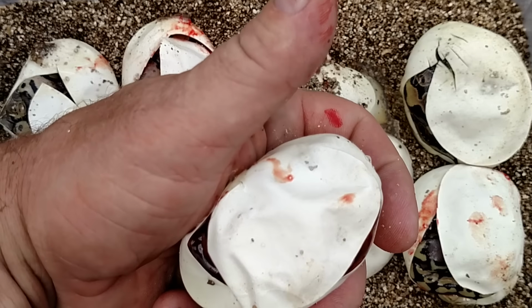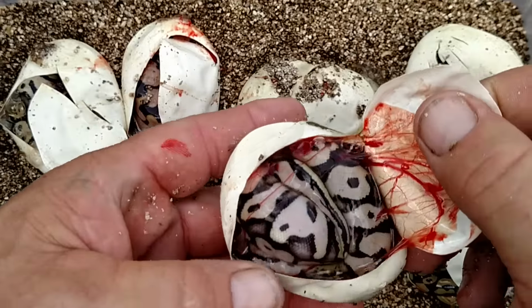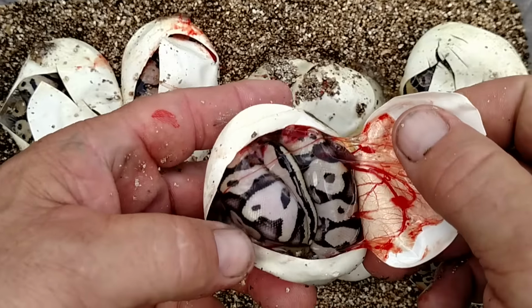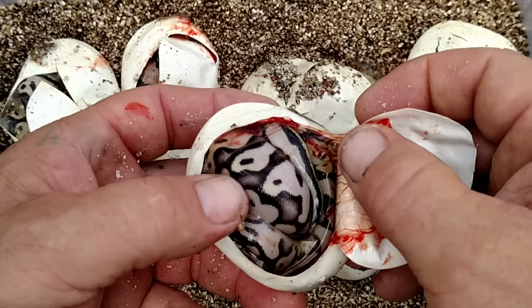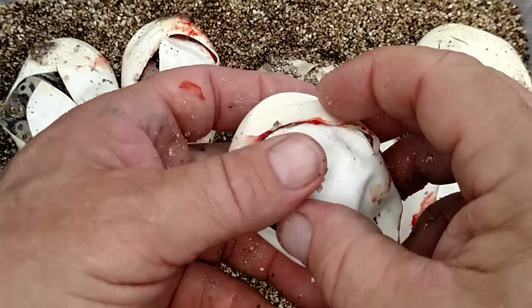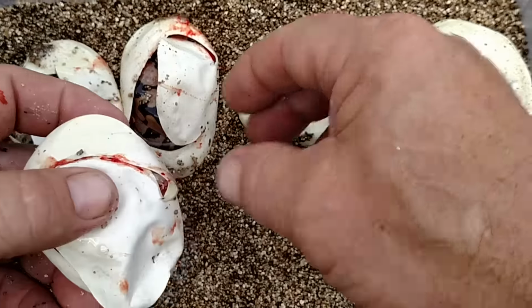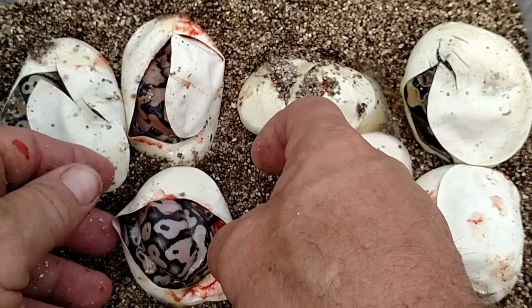Get a calico. We haven't gotten just a normal calico, right? There it is. There's a pastel. That's calico. That's pastel calico. Yeah, that's a pastel calico Enchi. That's it. Oh yeah. Don't spin them too much, man. Yes, sir. It's awesome. It's my favorite calico right there.